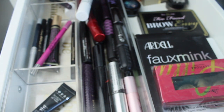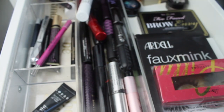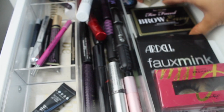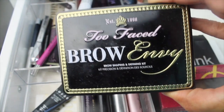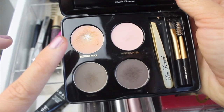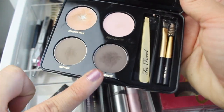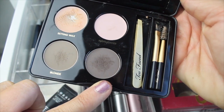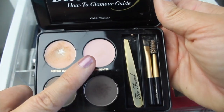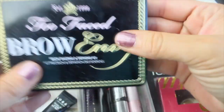And then I need to put up this Goof Proof pencil. I hope I didn't break it. Might have broke it. Had to push it down this time. And I want to pull the Too Faced Brow Envy. I love this. Found it at TJ Maxx. Always set with this setting wax. Sometimes I use this blonde shade if I'm in a hurry and I want to be messy. Sometimes I do an ombre effect, and most of the time I just use this brunette. And I have started using the highlighter and absolutely loved it too. And I love that it comes with those little mini tools. It's absolutely a great product.